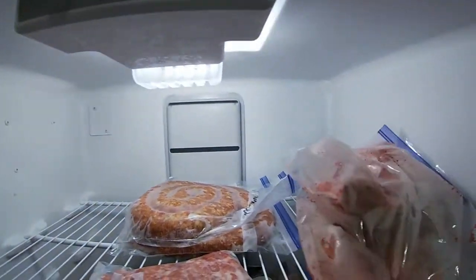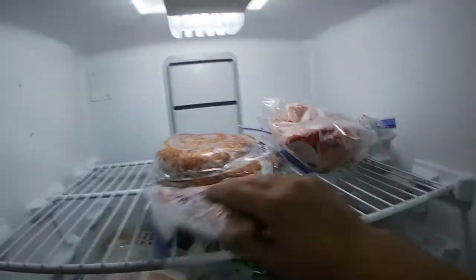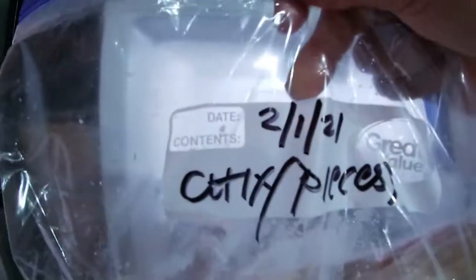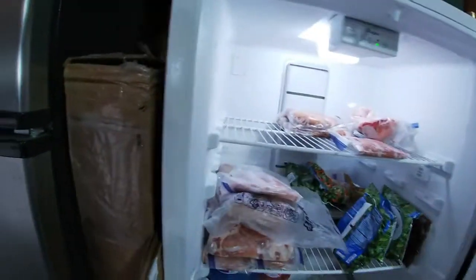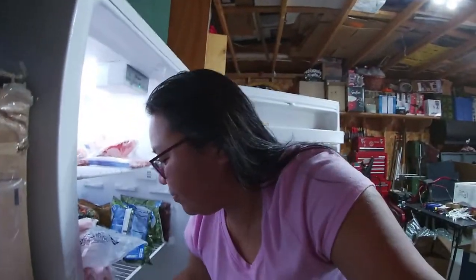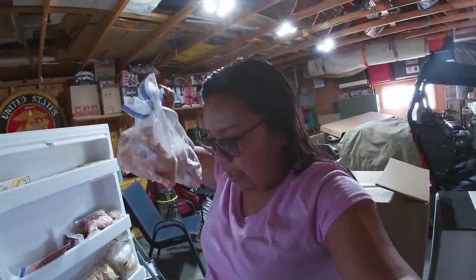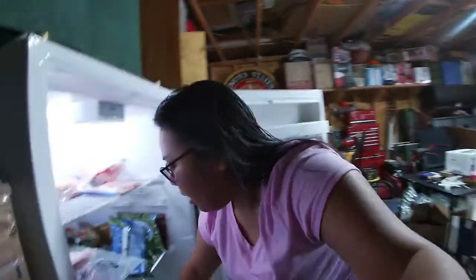And then, yung chicken naman. Ito na yung mga chicken ko. I know I bought ito. Bumili kami ng, see, look at the date. 2/1/21. So, that's February 1. Bumili kami ng 2 whole chicken. Ang naubos ko pa lang is 1 whole chicken nung nagtinola ako. Meron pa akong yan, 2. So, hindi na tayo bibili ng chicken for this month.